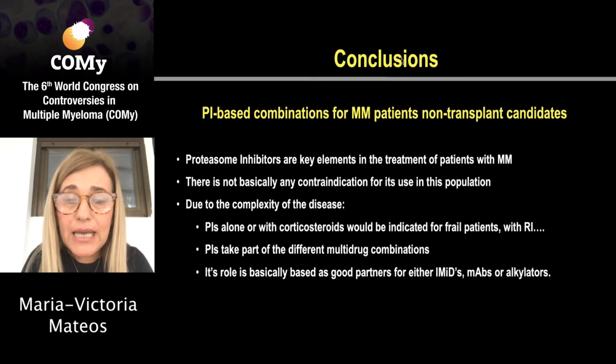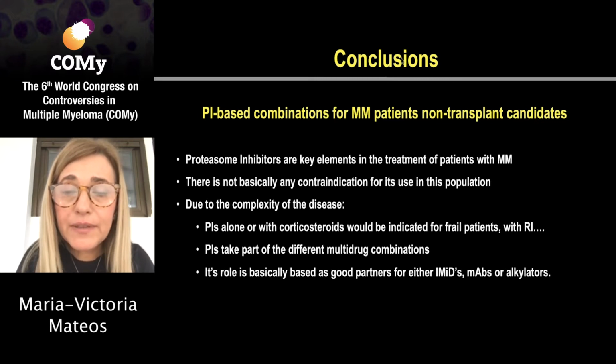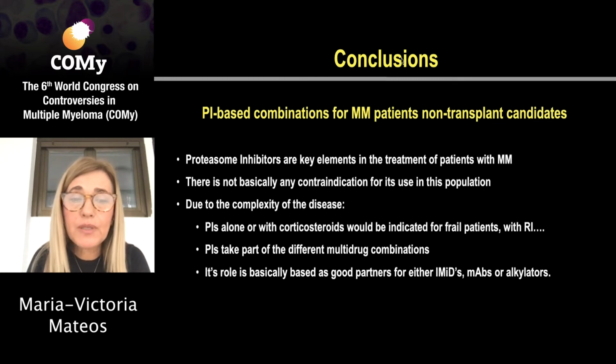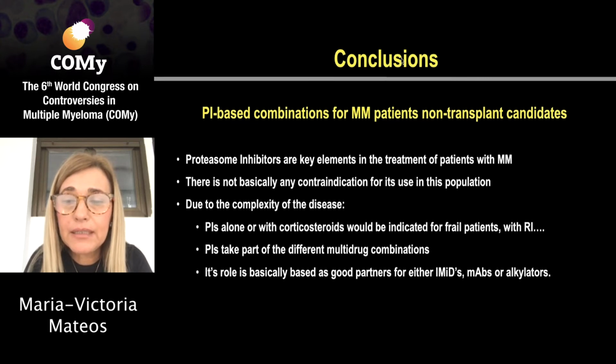Proteasome inhibitors have to take part in the different multi-drug combinations, and I think that proteasome inhibitors are excellent partners to be combined with immunomodulatory drugs, monoclonal antibodies, or alkylators.